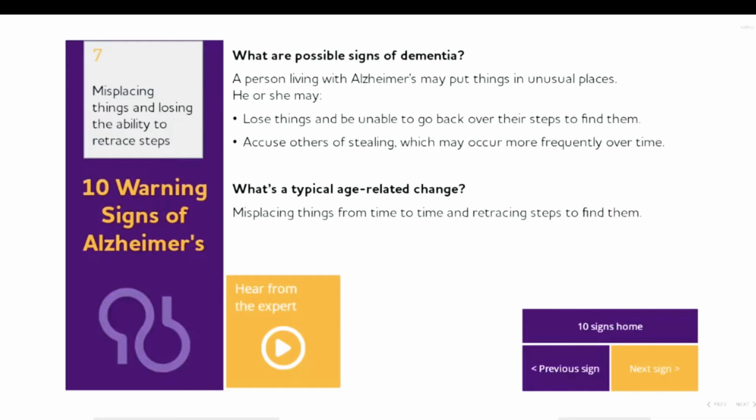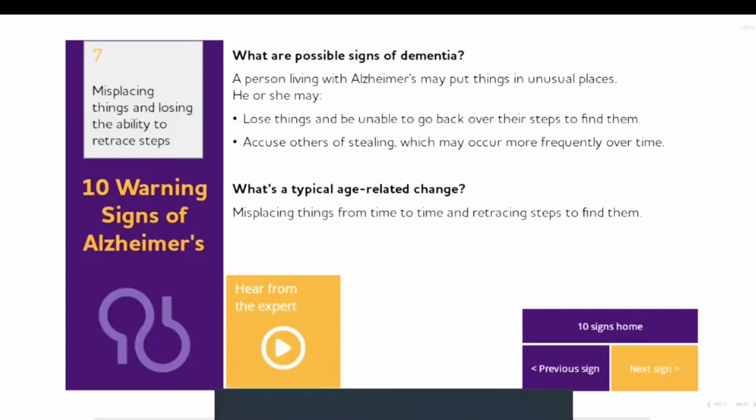How many of us have heard our loved one say, look, I had this shirt and I think that the housekeeper stole it. I think that the aide stole it. I think our children stole it. I think you stole it. That is a very common warning sign with Alzheimer's. So some people wonder if they lose their keys or their glasses or their purse, is that a sign of Alzheimer's?